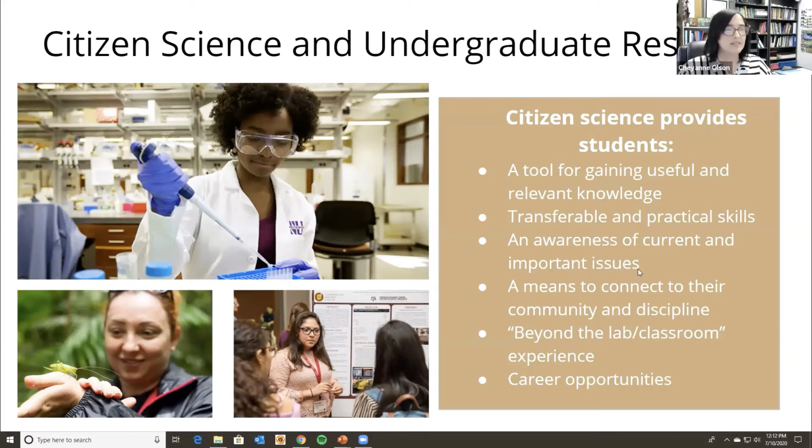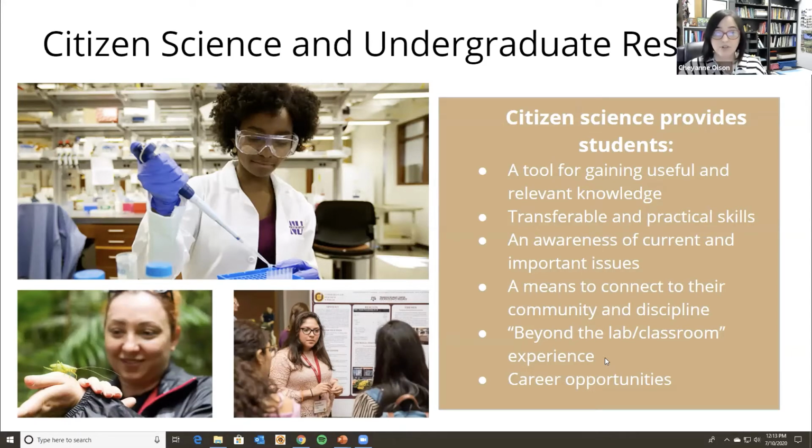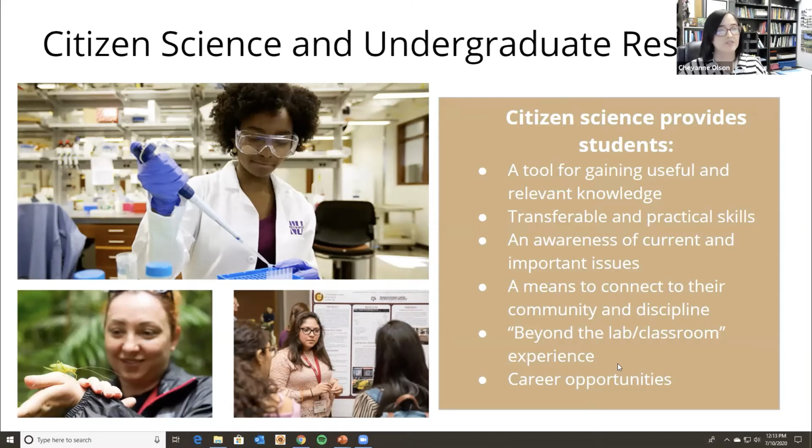I think that using citizen science for undergraduate research promotes awareness about local issues. They are working in their community to solve a problem that has been identified. It's a means to connect to the community and learn about what's current and ongoing. A lot of these projects address current issues in real time. And again, it provides this beyond-the-lab experience where students get out of the university, going out in the field or going virtual and collecting data without having to be directly supervised. In the long run, I think that leads to career opportunities for students who can take all these skills they've gained and transfer them to a job.